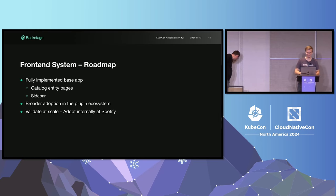We're also continuing to encourage plugin owners to add simultaneous support for the new front-end system to their plugins, both to gather feedback, but also for them to be ready to use in the new system. And lastly, to validate the front-end system at scale, there's no better place for us to try it out than our own internal Backstage instance at Spotify. So we are just now starting up work to fully move over our own internal project to the new front-end system.